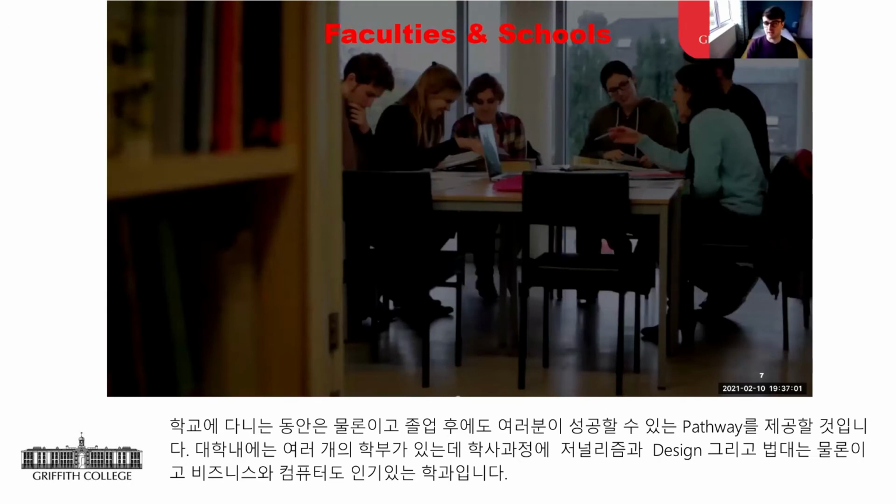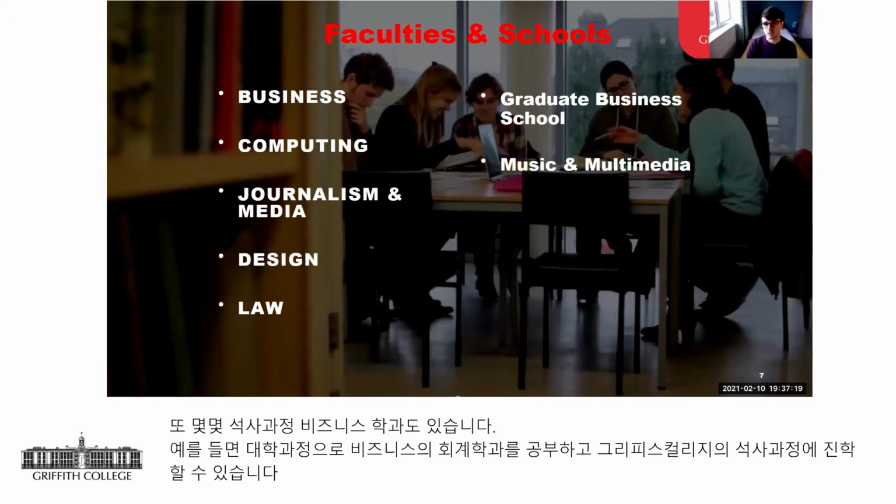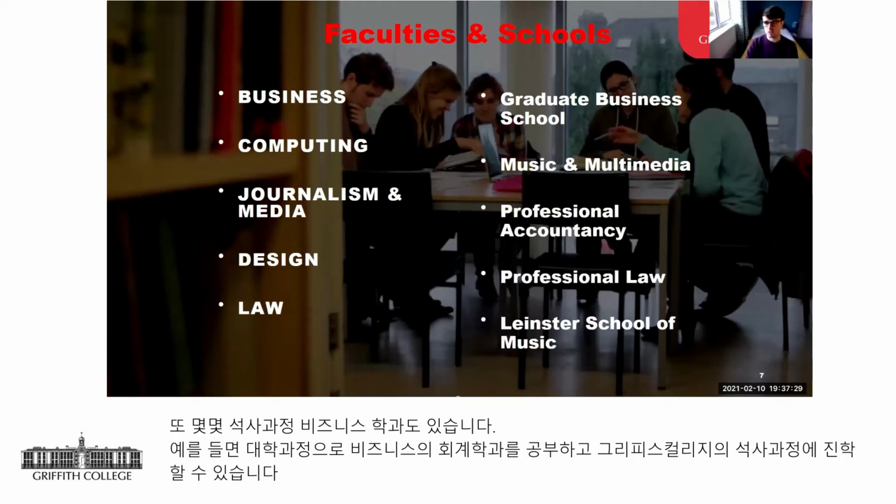So we have a number of different faculties and schools in Griffith College. Undergraduate business and computing, perhaps our most popular faculties. Then we have journalism and media, design, and law as well. And then some more faculties, we have our graduate business school. So for example, if you study an undergraduate business course or an undergraduate accountancy course, you can go on to do a postgraduate or a master's in Griffith College as well.